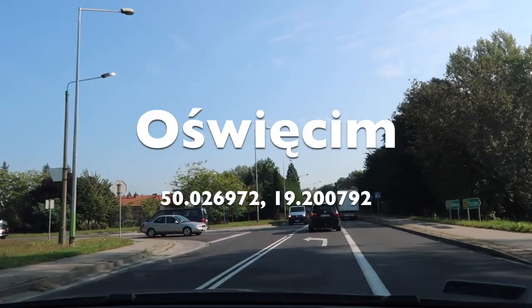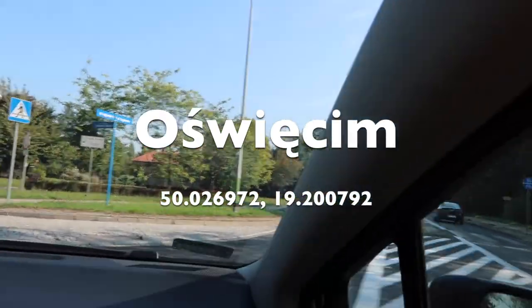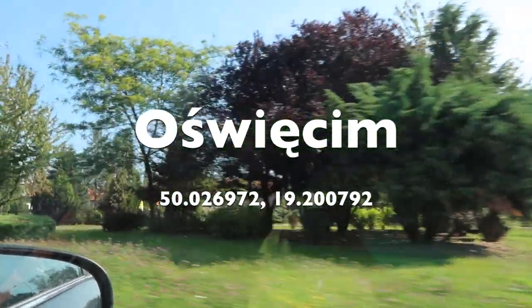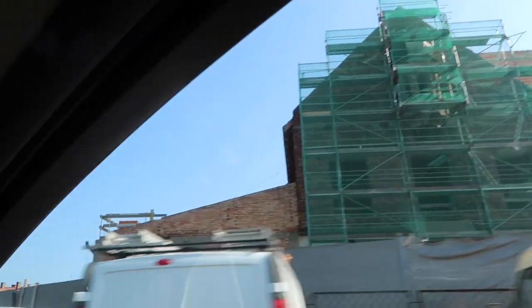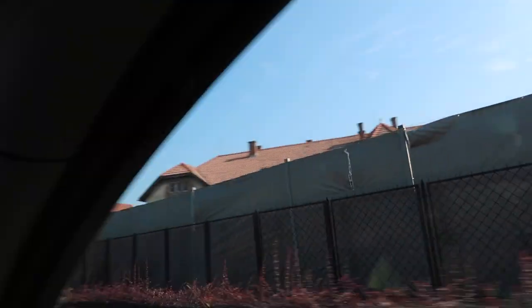We'll be passing Auschwitz, and the Polish name is Oświęcim, so maybe I'll give you a sneak peek of how it looks from the road. You can see, we're going to turn especially over here. Here on this side you can see the walls. And here you can see buildings, they renovate over here. The tower. And you can see the towers. The main entrance is over here, so all those cars are going there.